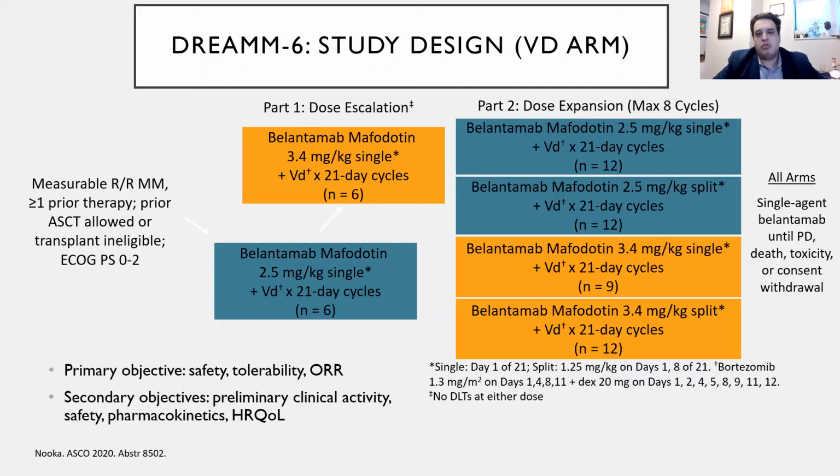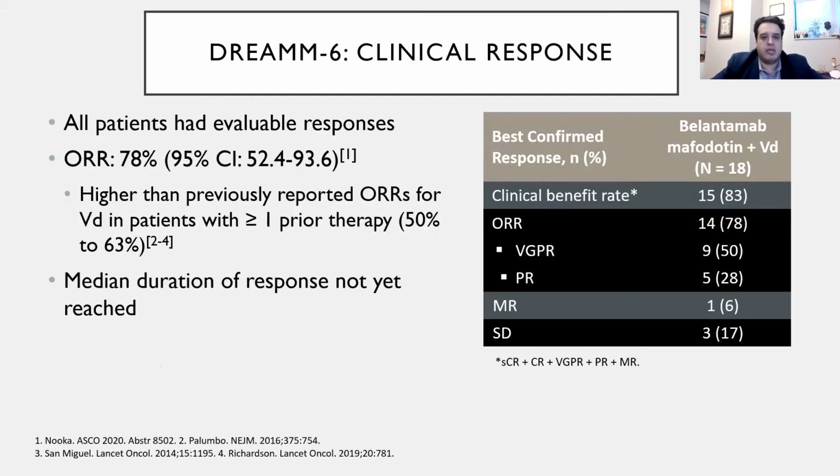So the whole program with BLENREP is called the DREAM program, and there's DREAM 1, 2, 3, 4, 5, 6, and so on. DREAM 6 is the most mature of all the combinations right now. And this was presented by some of our colleagues down at the Winship Cancer Center at Emory recently. And basically, this is combining BLENREP with bortezomib and dexamethasone, drugs that many of you may already be familiar with. And really, a lot of the study initially was trying to sort out what's the optimal dose of the BLENREP, what's the optimal dose of the bortezomib.